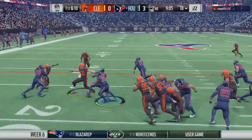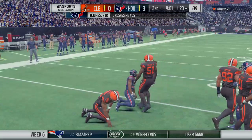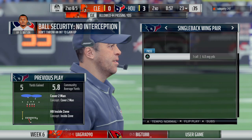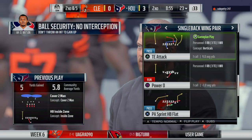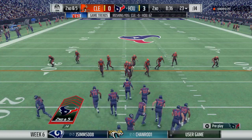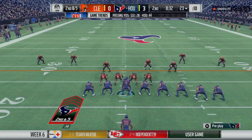And they'll start the drive on the ground with Johnson. And he'll take this one up to about the 23. Give him 5 on the carry there, and it'll be 2nd down. Partner, I think from our experience together, we have learned that most offensive coordinators are going to tell you, if I'm going to run the football on 1st down, I've got to get at least 4 yards. They got 5 here. They've got to feel pretty good about that one.